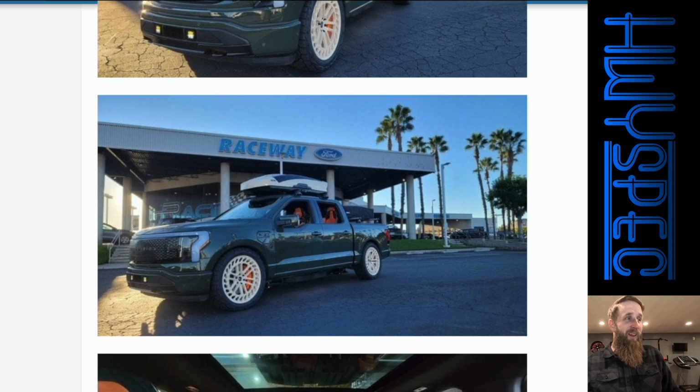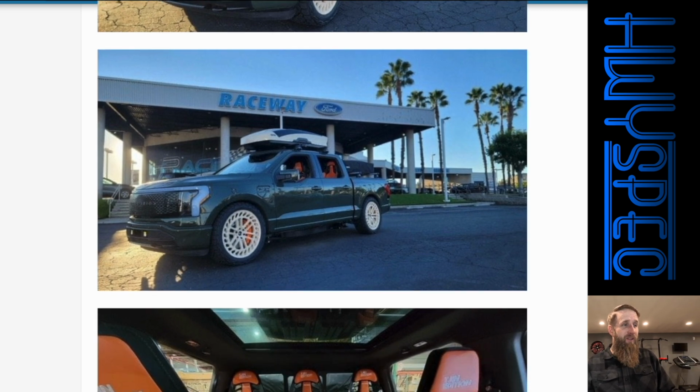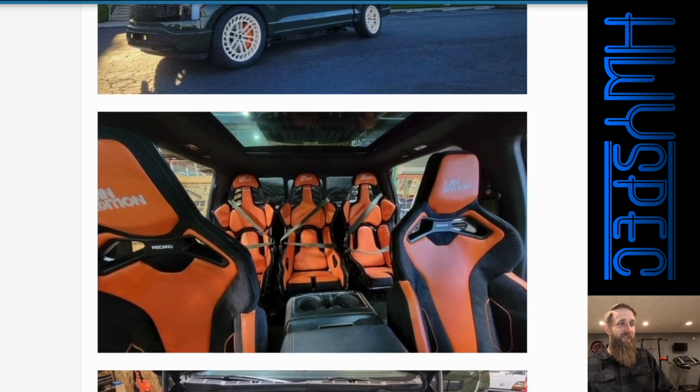But look at that interior. That is really cool. I like the 5 bucket seats. I know it's totally impractical for a truck, but I love the look of it. The dark green with this kind of orangish, tannish leather. I really like the look of it, hence why it is put on this list. And look at that. All the air supplies, tank lines, just looks beautiful inside that frunk, and I think that is a perfect placement for it.